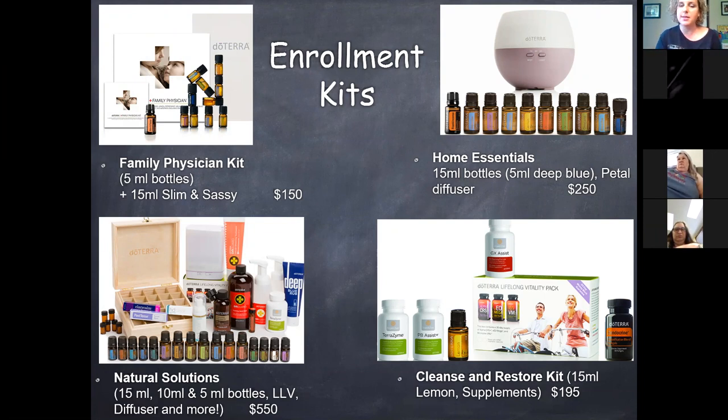We didn't really go into the cleanse stuff, but if you're someone who has a lot of digestive issues, I'll do a Facebook Live later in the week and talk a little bit more about the cleanse. And that's a great kit to start with as well. So all of these kits would qualify you for $50 back on a future order if it's by the end of this month. All righty.